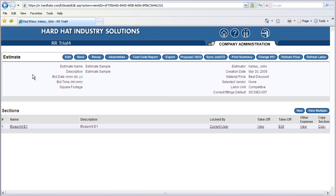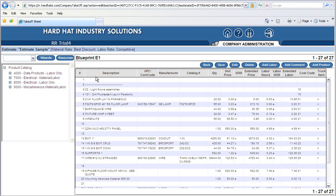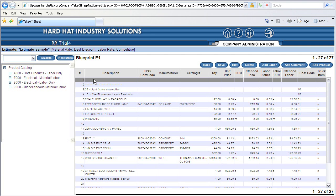Now let me show you just how easy it is to input materials. This is the takeoff input page. As you select materials from the box on the left, the program adds them to the box on the right. Our example shows some materials which have already been entered for the project.